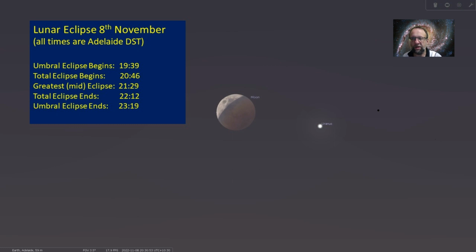So I'll just show you a sequence of simulations, just showing you what you can expect from this event. What you see here, I think the time is about 8:30. So it's almost an hour since the umbral eclipse began. You can see that this is the Earth's shadow here towards the right, the darker part of the moon, and it's almost covered the entire surface of the moon, but not quite, because that will occur at 20:46 once a total eclipse occurs.